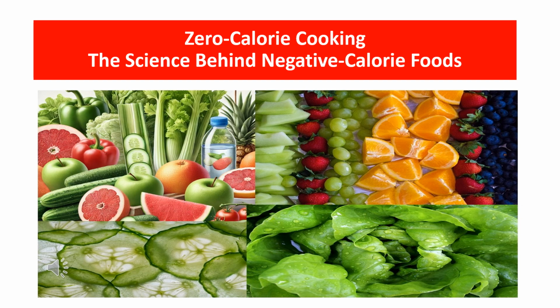Are there negative calorie drinks? Water, herbal teas, and black coffee have 0 calories and can slightly boost metabolism, but they aren't technically negative calorie.